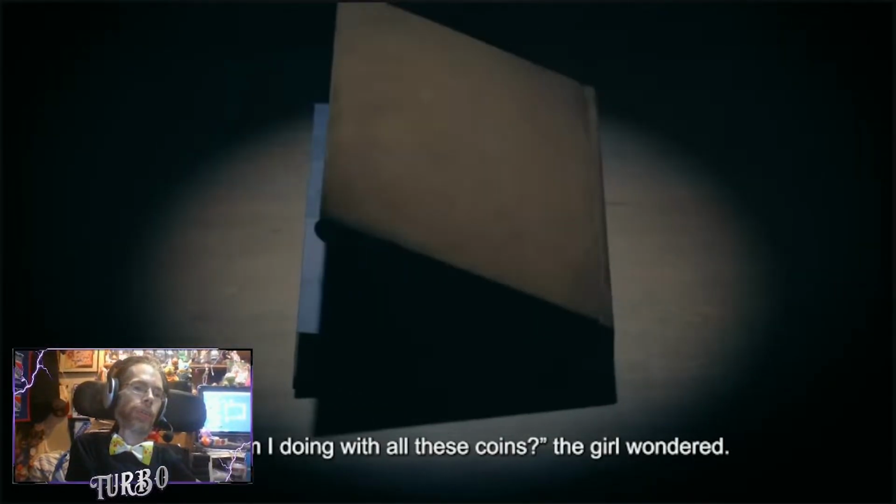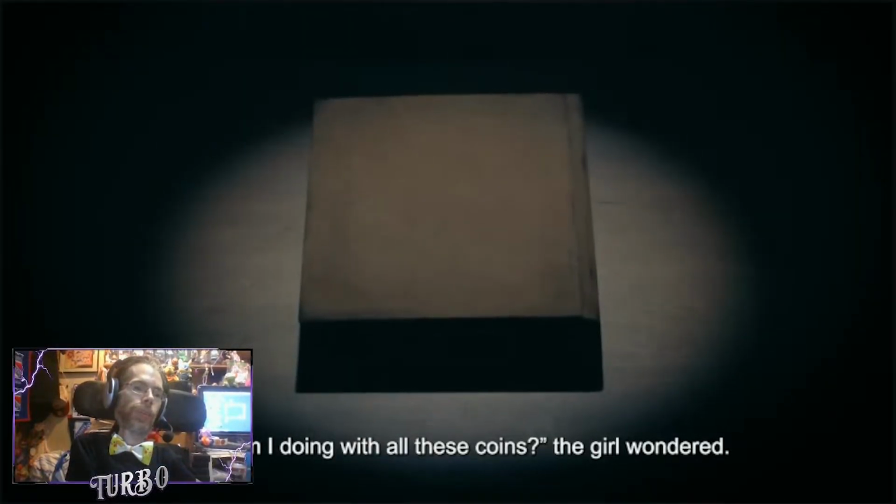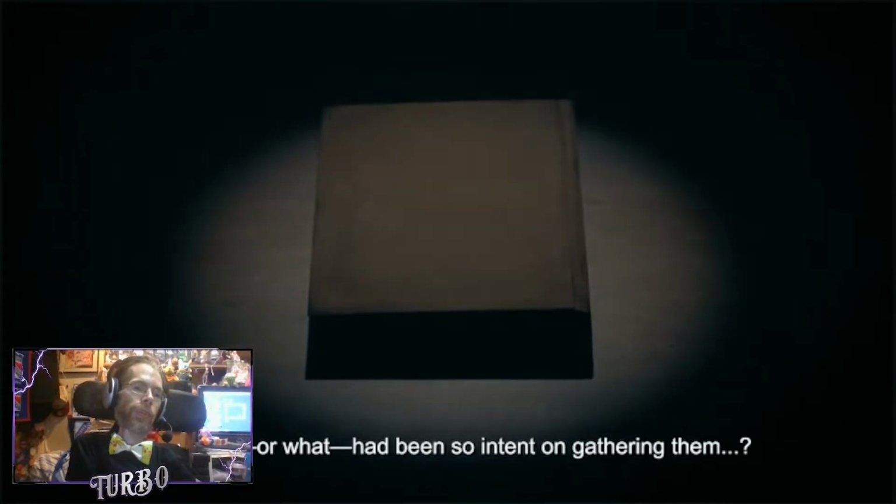What am I doing with all these coins? The girl wondered. Now who or what had been so intent on gathering them?